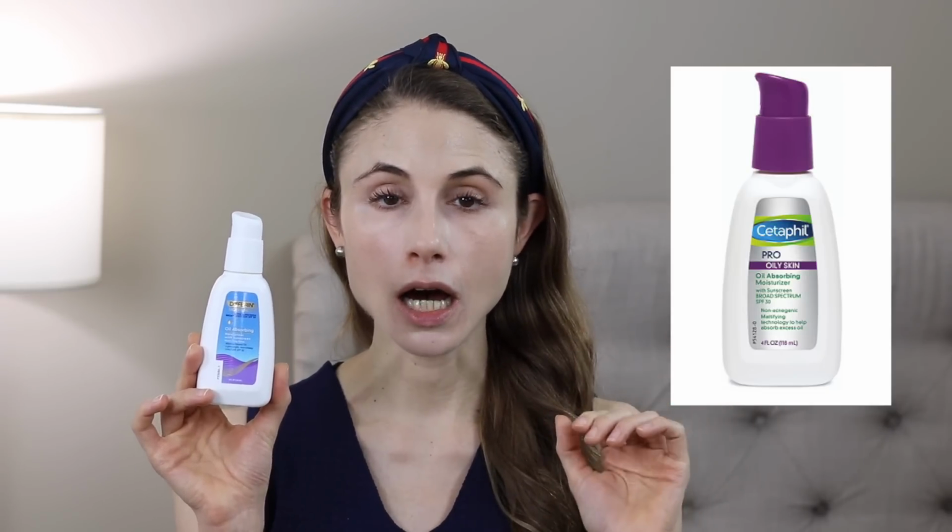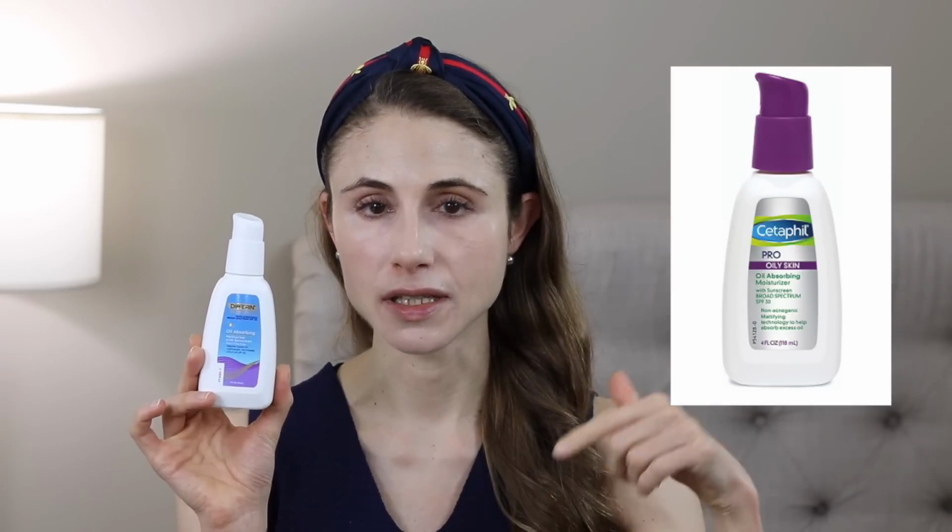You can't go wrong if you have oily skin with either a different moisturizer, an oil absorbing moisturizer with sunscreen SPF 30, or a sunscreen that's formulated nearly identical to this, which is Cetaphil's Derma Oil Control sunscreen. I'll show you guys a picture here, and I'll also list it down below. They're actually identical. I mean, they're formulated the same way. So in other words, if this is sold out, get the Cetaphil one.